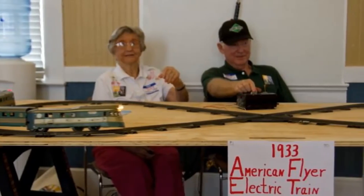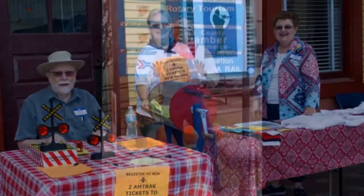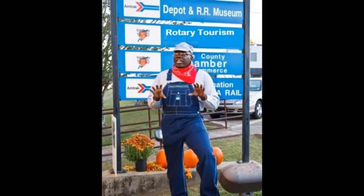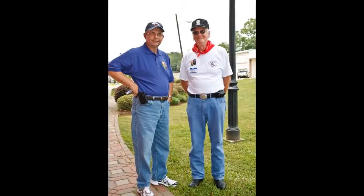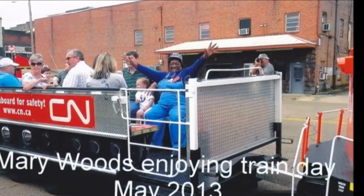This ongoing supportive partnership will ensure that the museum will have ample resources contained in the Rotary Tourism Room, as well as the necessary volunteers to host special museum events and to ensure that visitors will enjoy their museum experience for generations to come.